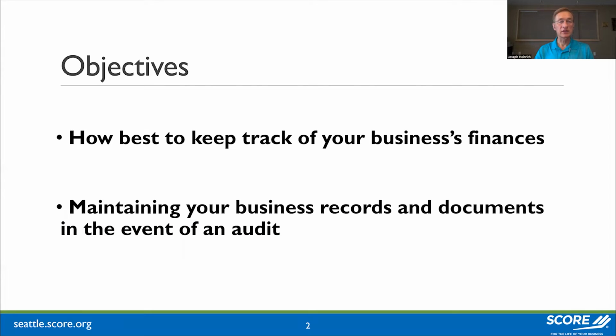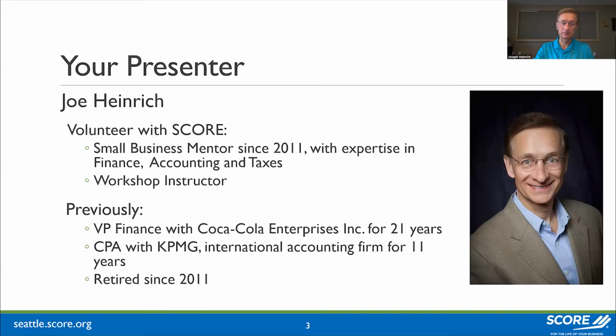So our objectives for this section is really how best to keep track of your business's finances. And secondly, once you are keeping track of those, how to maintain your business records and documents in the event of an audit.